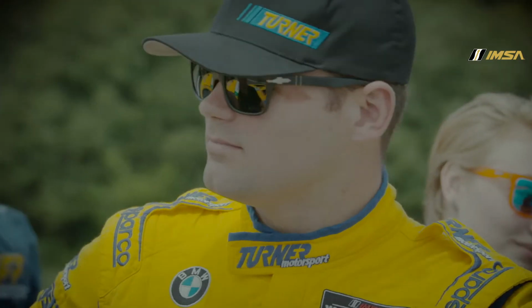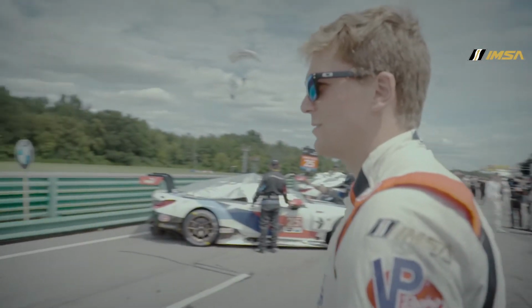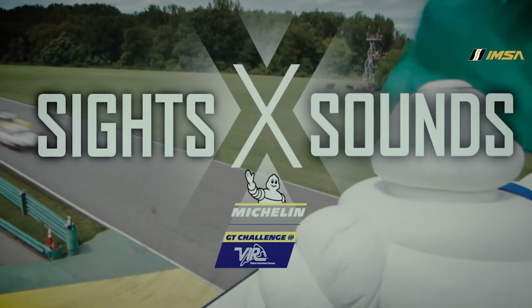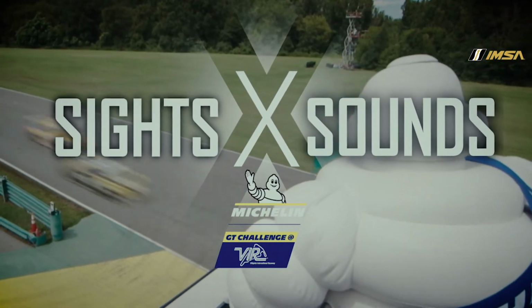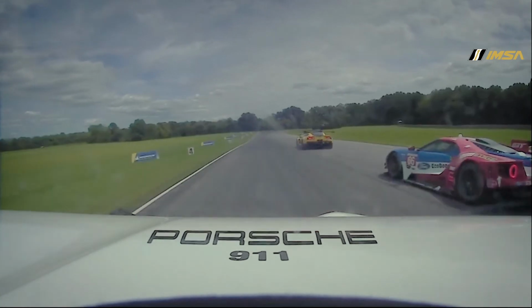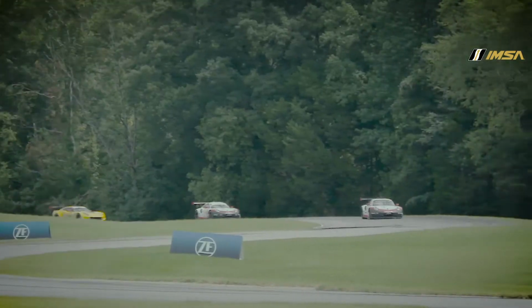3, 2, 1. Here's the command. Drivers, start your engines! Going green this time. Prepare for the start, getting ready to start the clock. 2 hours, 40 minutes. Green flag in the air. Green flag, all clear. We're racing at VIR. Nice start, man.